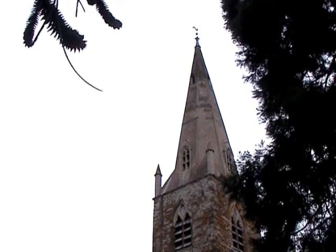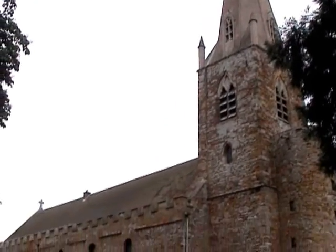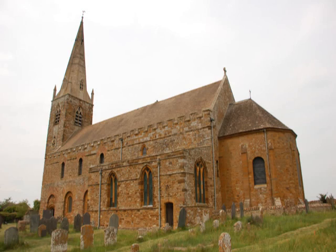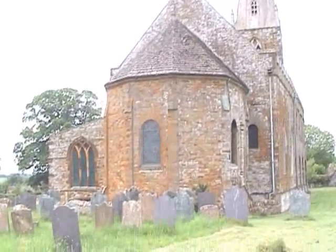Brixworth is in Northamptonshire, near Northampton and not far from Earl's Barton. One thing you can definitely say about this church is that it is very old, probably one of the oldest buildings in England. It is Anglo-Saxon, but when it was built is still a matter of discussion among the experts.